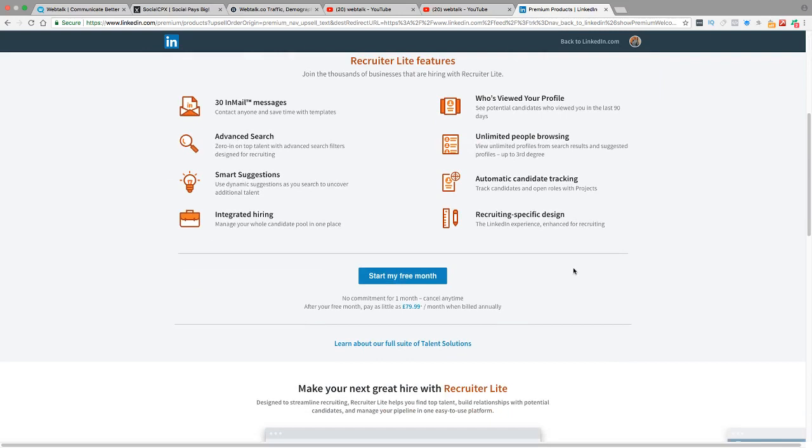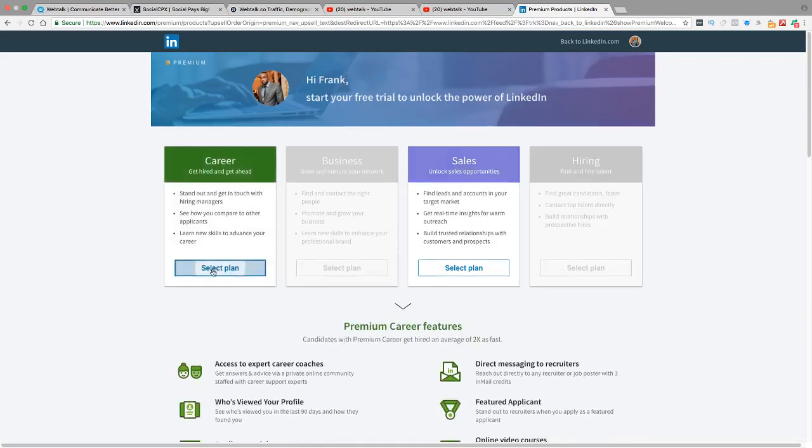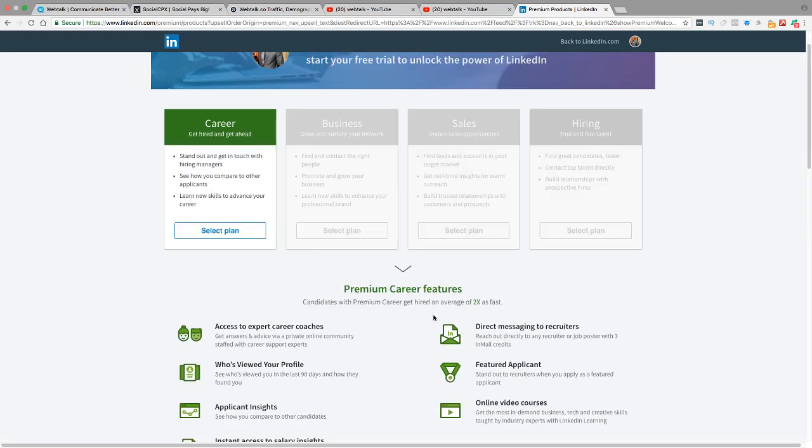And Hiring. If you're a recruiter, you get 30 InMail messages, advanced search, smart suggestions, integrated hiring, who's viewed your profile, unlimited people browsing, automatic candidate tracking, and recruiting-specific design. That's $79.99 a month. I don't know if I said this one, this one's $49.99. So it starts off at £24.98.